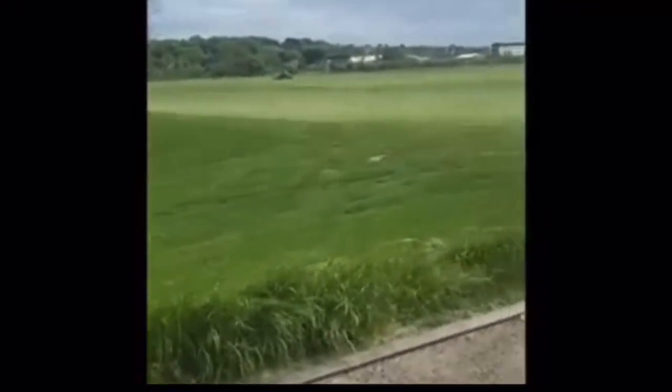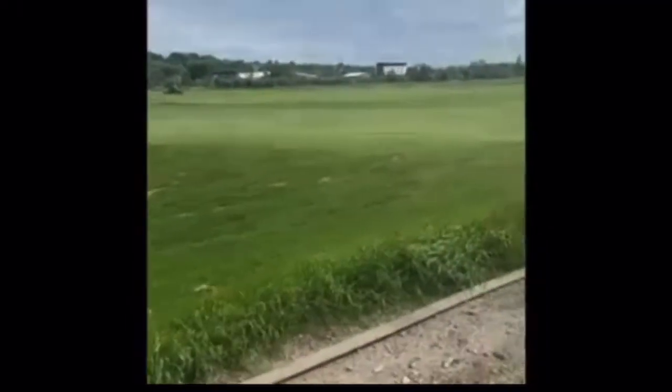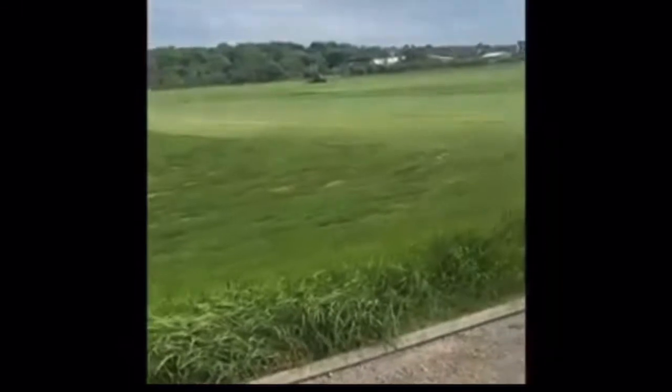I suppose you never think that when you buy turf, it actually needs to be grown somewhere, and this company grows turf.